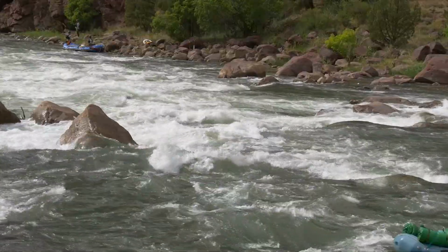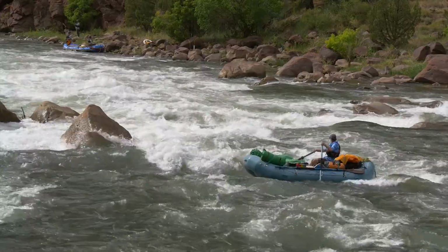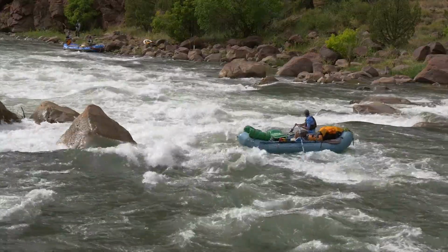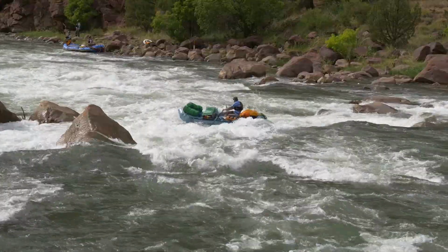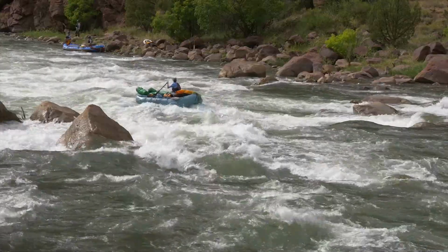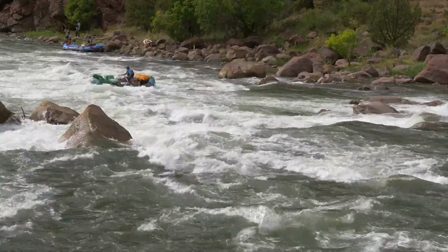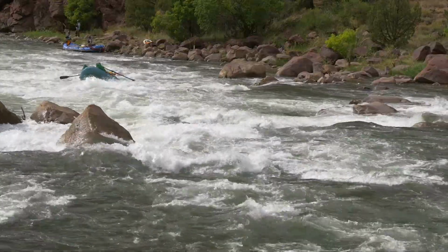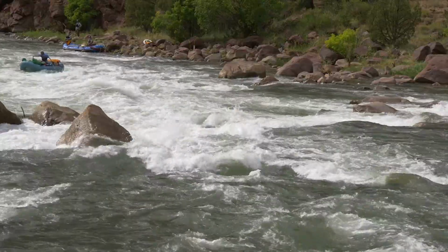Here comes next boat. Same thing, lining up off that lower rock. Makes a nice move into the middle and then just squares it up a bit. And he's looking at Lucifer here, off to the right of it. And then a little pivot, and he's pushing away. He's going to end up pushing hard to get away from that lower rock, but clears it.